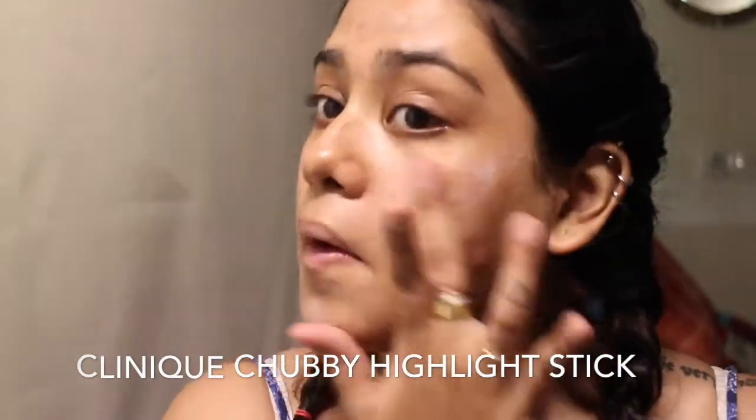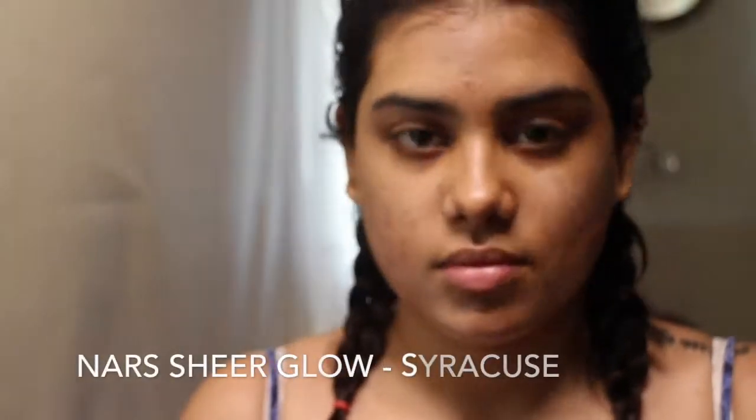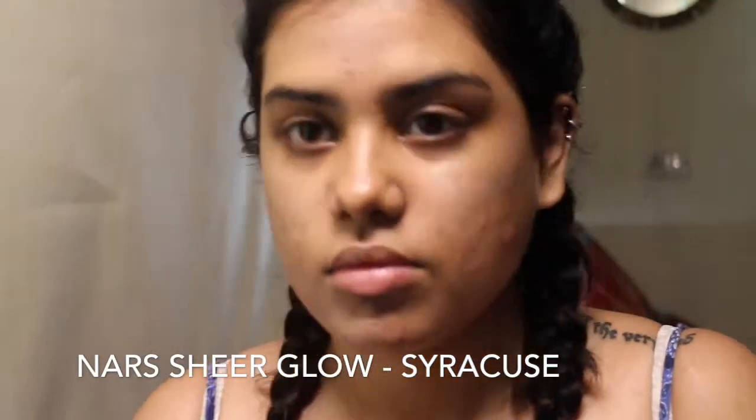So I'm going to use the Clinique Chubby Stick in all my high points because I'm not going to be using a highlighter today. Surprise, surprise. So yeah, and then for foundation, I'm using the NARS Sheer Glow, which is holy grail, best foundation ever, best color match for me, best everything, longevity, all of that jazz. Everything you want in a foundation, this is it for me.